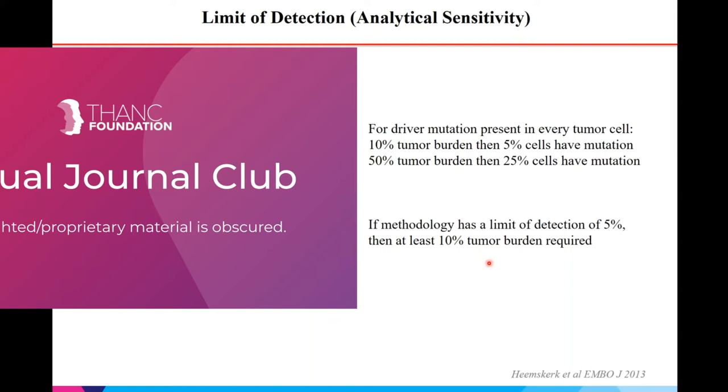This becomes important when we examine some of the technologies that we have available to us. This limit of detection could be as high as 20%. It could be as low as 0.01%. That's an important point to make.